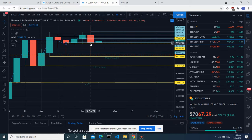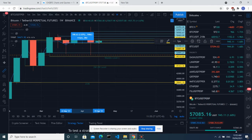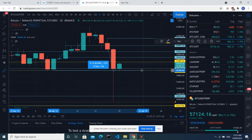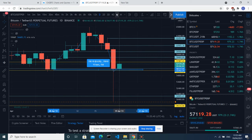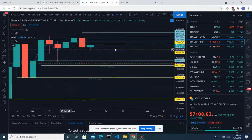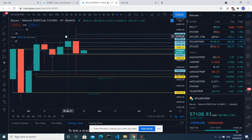So by a hair, at 56,550, we saved the weekly candle by $300. Teka nga lang, tingnan ko nga sa daily to. We saved the weekly close by 0.6%. Ay, nako, very good. This is why risk management is a must in this market.